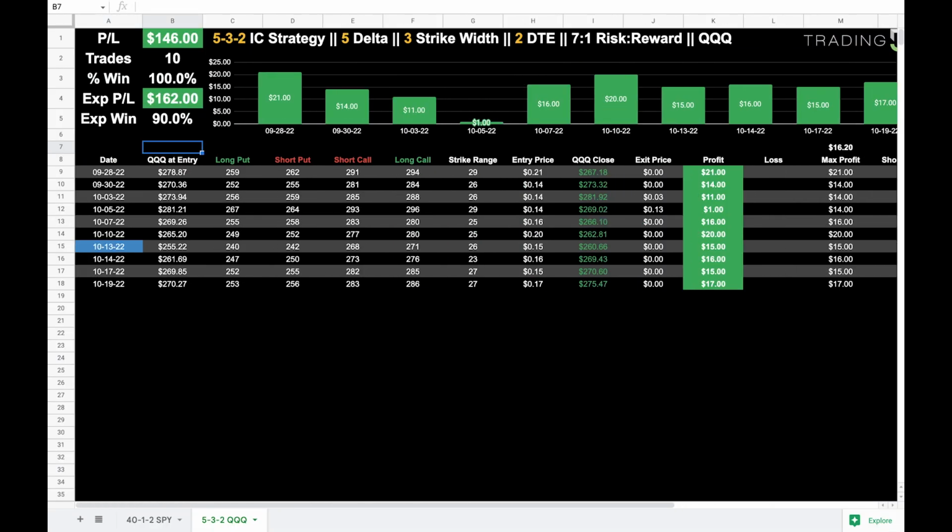So taken together with those numbers, I was expected to win $162. What did I actually win? I actually won $146. So it was slightly less because really this one should have been a loss. This is the one that actually had the short touch strike.